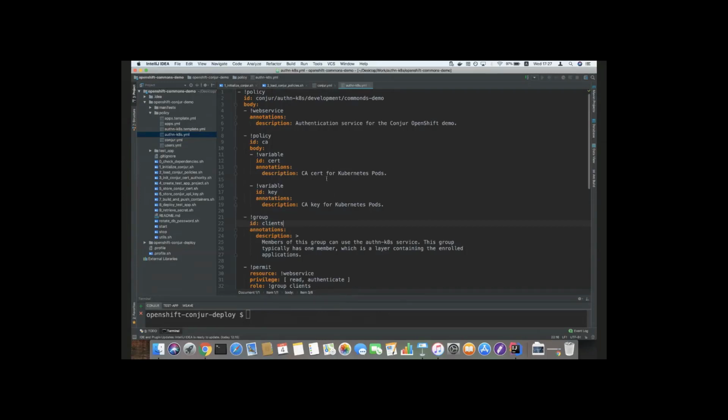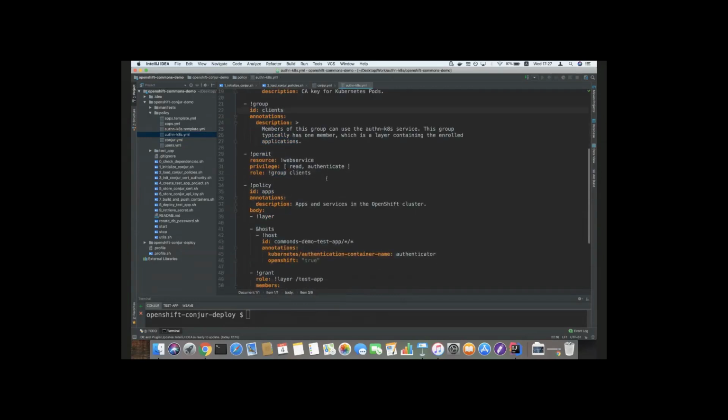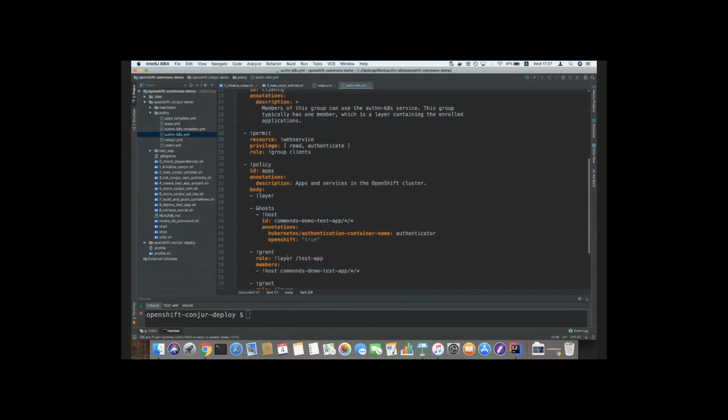So I'd spoken earlier about a certificate being signed, right? What's actually happening internally is we have a CA for each OpenShift cluster, and the responsibility of that CA is to sign valid workload identities, and then those identities can be used by applications in order to authenticate. Each application is represented by a particular host, and this is what's happening right here.